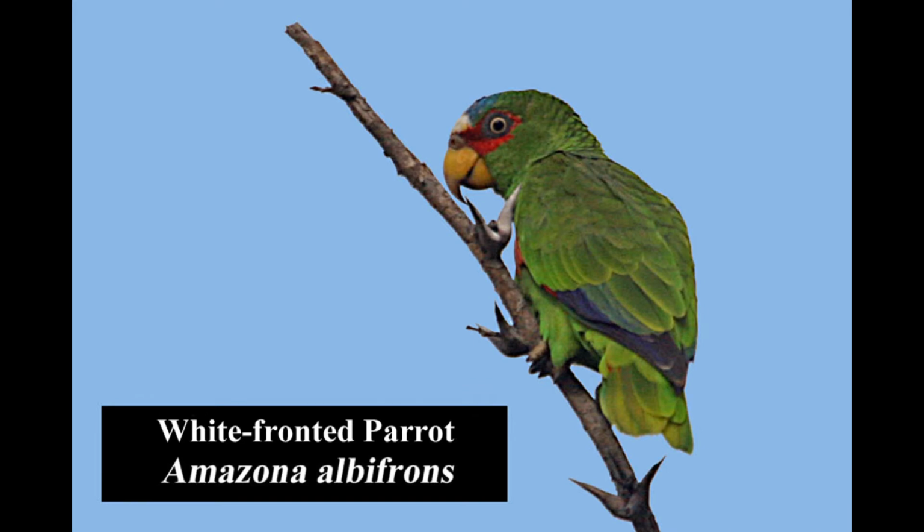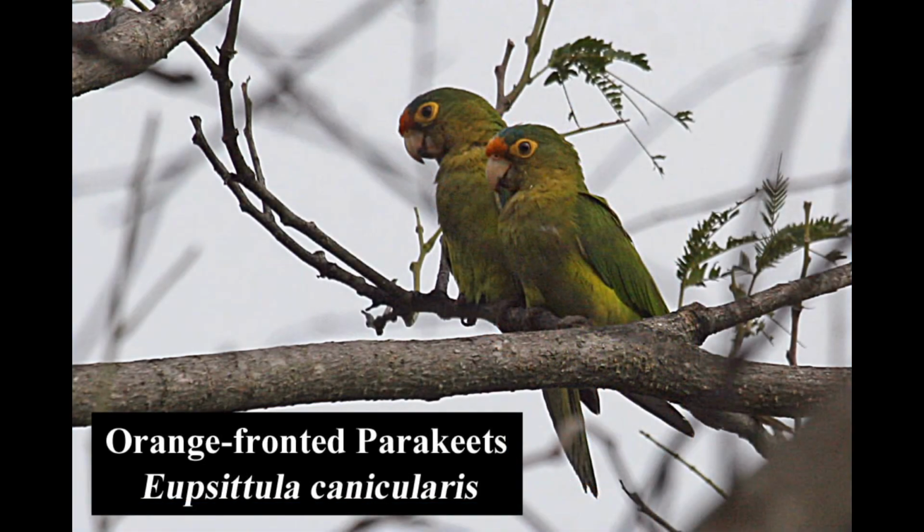The fairly small white-fronted parrot is very common in dry forests and semi-open areas with scattered trees in northwestern Costa Rica. Also mainly restricted to the northwest region, the orange-fronted parakeet is fairly common in forests, agricultural areas, and mangroves.